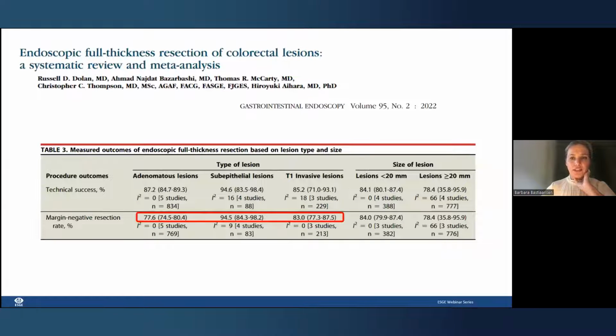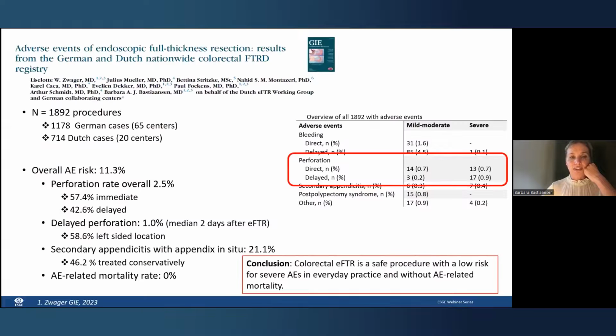Also, if we check lesion size in this meta-analysis, we see that regarding technical success, there was no significant difference. We do see a slightly lower R0 rate for lesions larger than 2 centimeters, but it's not significant. But well, if we look at our experience and also from the registries, I think 2 centimeters for a lesion is a nice cutoff for endoscopic full thickness resection. If you go higher than 2 centimeters, especially for scarred lesions, the risk of not ending up with an R0 resection becomes much higher. So it all depends on wall thickness, of course, and mobility, but I think a good cutoff could be 2 centimeters.